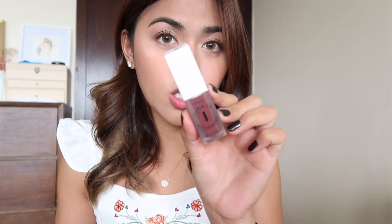Another one is from Easy & Co as well. Favorite ko din to kasi sobrang natural lang niya tignan sa lips niyo and ang gaan pa niya. Ang gaan niya sa feeling. So it's a cream tint, Desert Rose. So apply ko siya. Mukha siyang dark pero sa totoong buhay mukha lang siyang natural, guys. I swear.